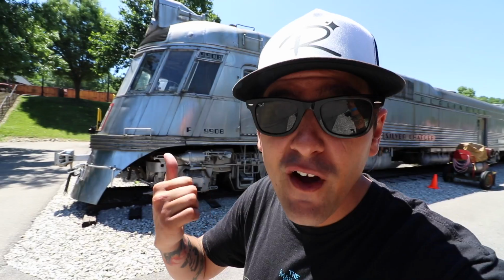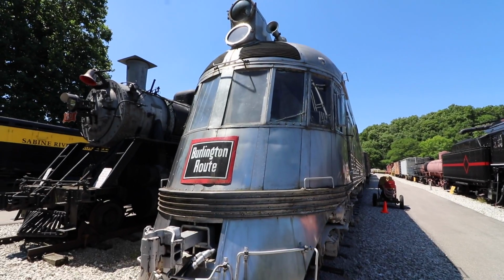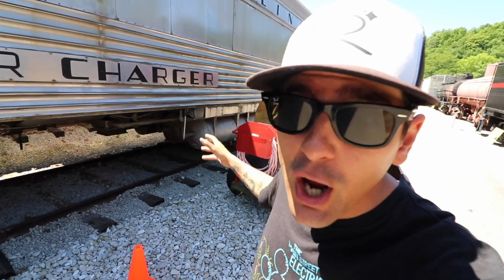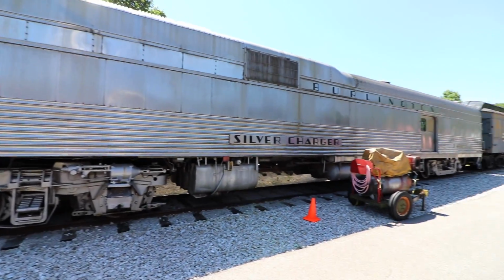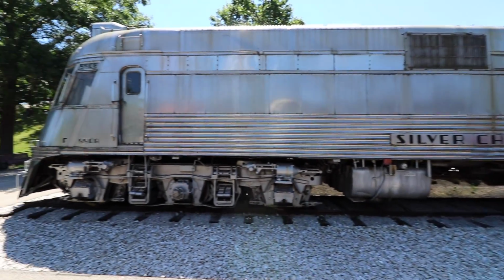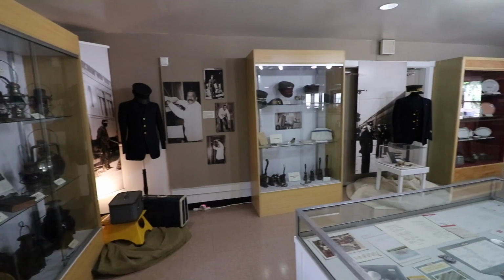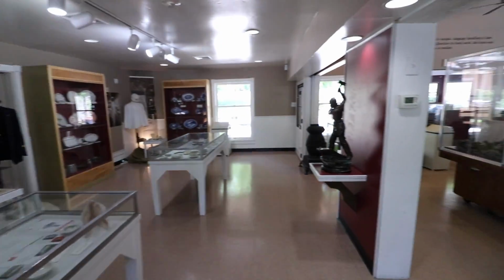But my favorite so far is this one. Wow, it's hard to believe that's a train. It's the 1939 Silver Charger. But somehow it looks like something from the future still. Now that's good design. Wow, look at those curves. That's one sexy train. They even have a whole train station here full of old train artifacts.